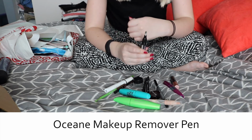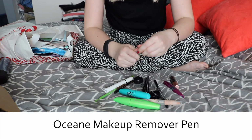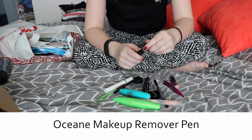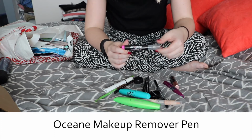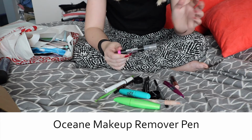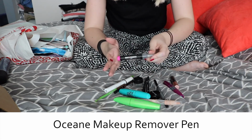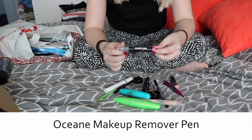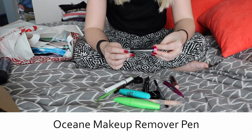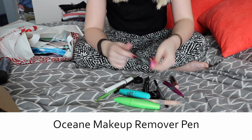At this point, I just use a regular eye makeup remover, the oil and water ones that you have to shake, and a Q-tip, because it's much more mild, it doesn't burn, and I can get a much more precise eyeliner line from it. So I don't really use any of these makeup remover pens anymore. Because this burned my eyes, I don't think I would recommend it. By the way, this is by Ocean with an E at the end, Ocean Femme. I can't totally tell.